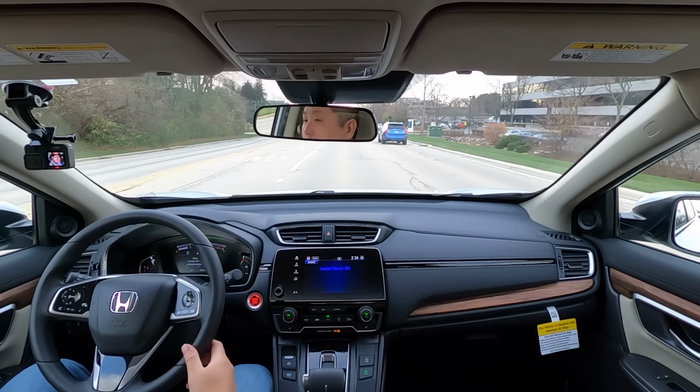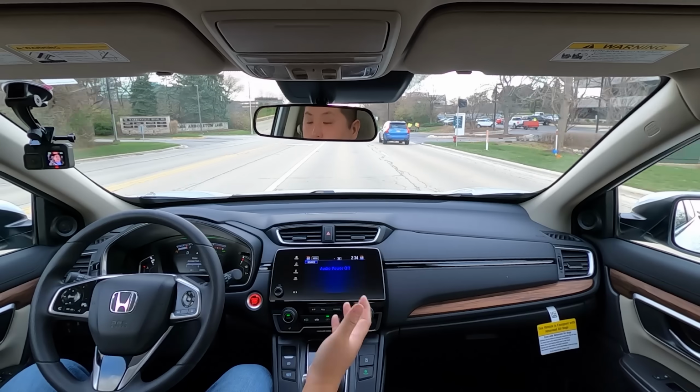It feels nice. You know, the bottom cushion is very soft. Same thing with the back, but the bolsters are holding my back in really well. They're not too aggressive, so I'm not sliding around. I feel like I am being hugged, yet it's still in a very soft and comfortable manner. So the seats up front, also very, very nice. Now, what about visibility and driving position?